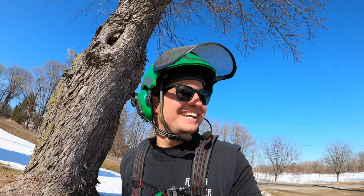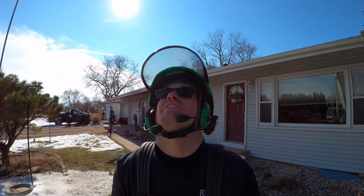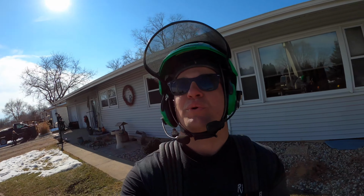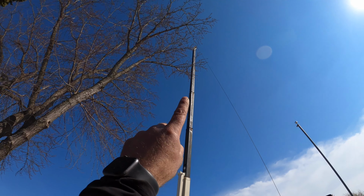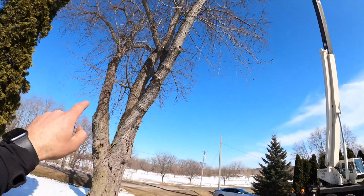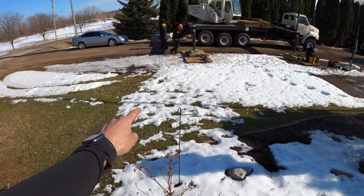So, what's really cool about this job is it is a no cleanup crane job, which doesn't happen very often. So what we're gonna do is we're gonna pick all these pieces right here with the crane, and we're gonna lay them down in the front yard.